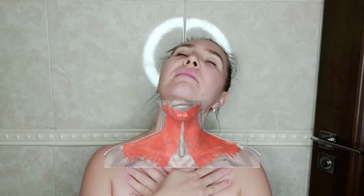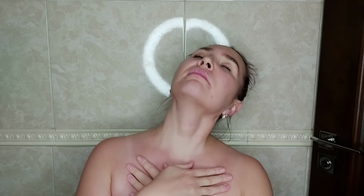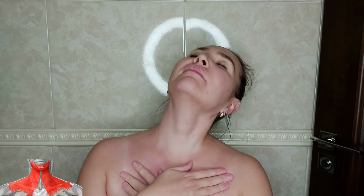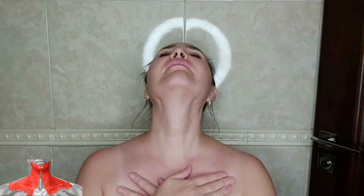Step 1. First, we stretch the platysma, which is the largest muscle in our neck. Feel how the entire surface of the neck is stretched. For better effect, you can push the lower jaw forward.